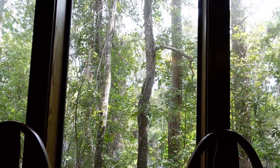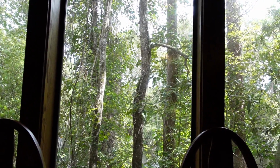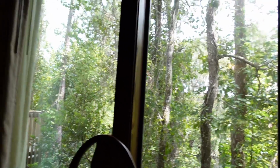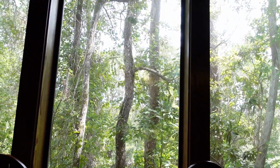Also, I wanted to mention this. The whole reason these are called tree houses is not because they're actually in a tree or look like trees, but because it looks like you are in a tree house with this view, like you're amongst the trees. In nature. It's so beautiful outside. And it's getting ready to start storming. I'm excited to see a storm with these huge windows.